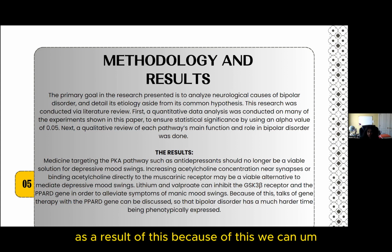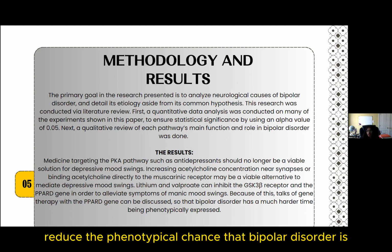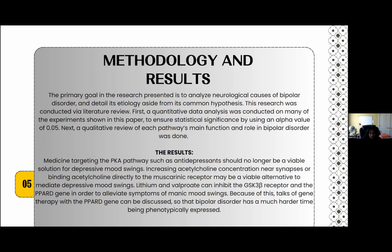Because of this, we can discuss alternative treatments such as gene therapy, CRISPR, in order to reduce the phenotypical chance that bipolar disorder is expressed.